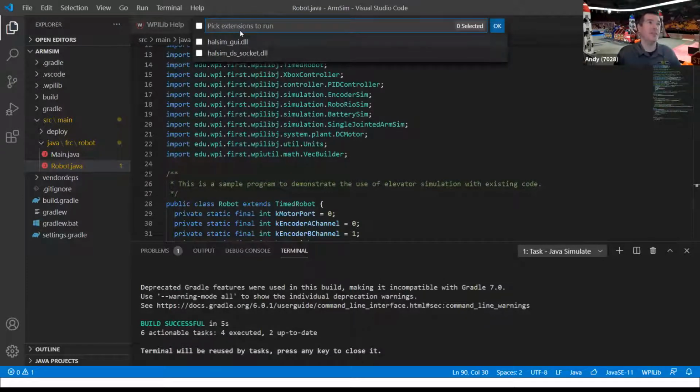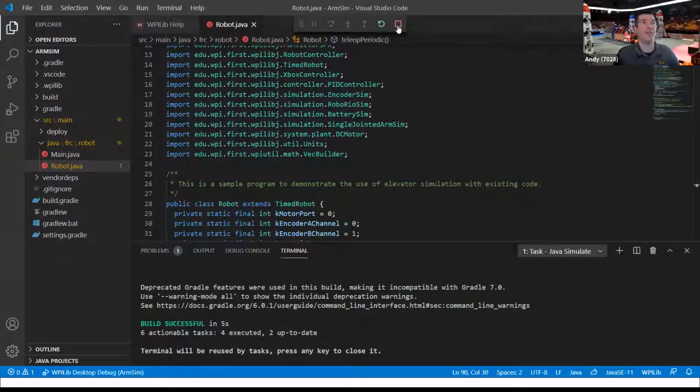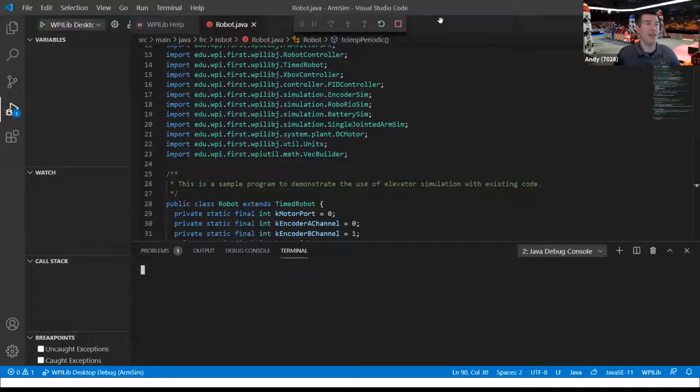And this little pop-up will happen up here. You have to make sure you watch for that and select this first one, the HalSim GUI, and then click OK. If you accidentally click outside of that or don't select anything, the simulator won't launch. So then you just have to stop it with the stop button and try it again.